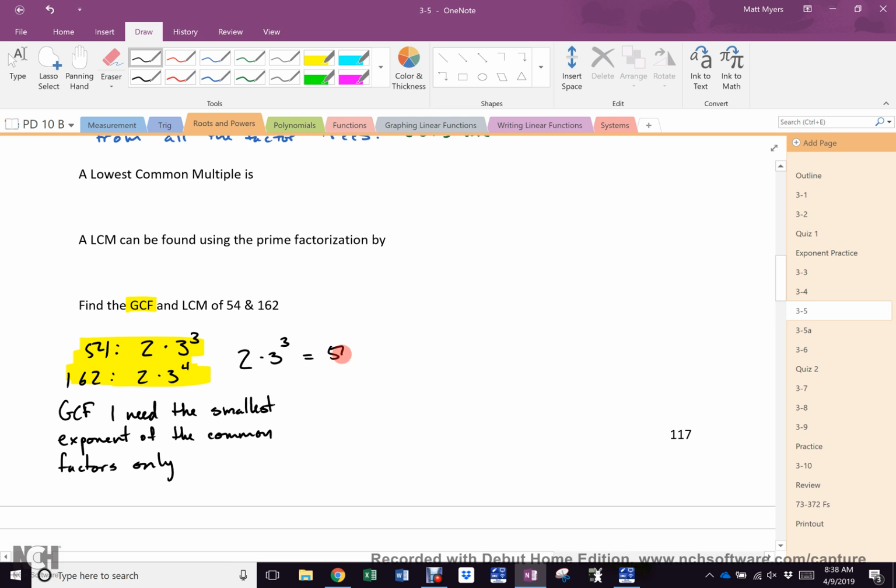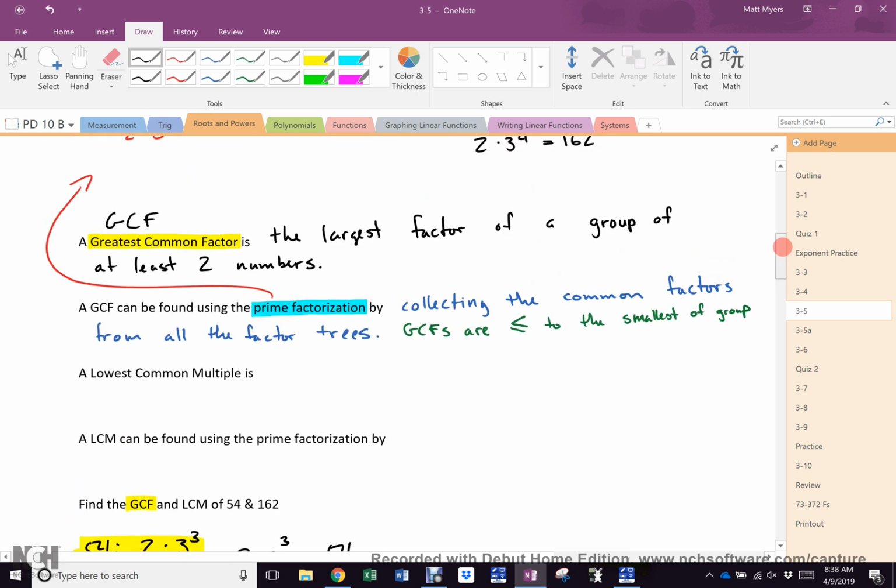So that is 54. And of course, as Hazel says, 54 is a factor of 54 because 1 times 54. And 54 is a factor of 162 because of 3 times 54. Is everybody good? Yeah? Is 54 less than or equal to my smallest number? Yes, because my smallest number was 54. Everyone is cool? Sweet. Nobody has trouble with that one.